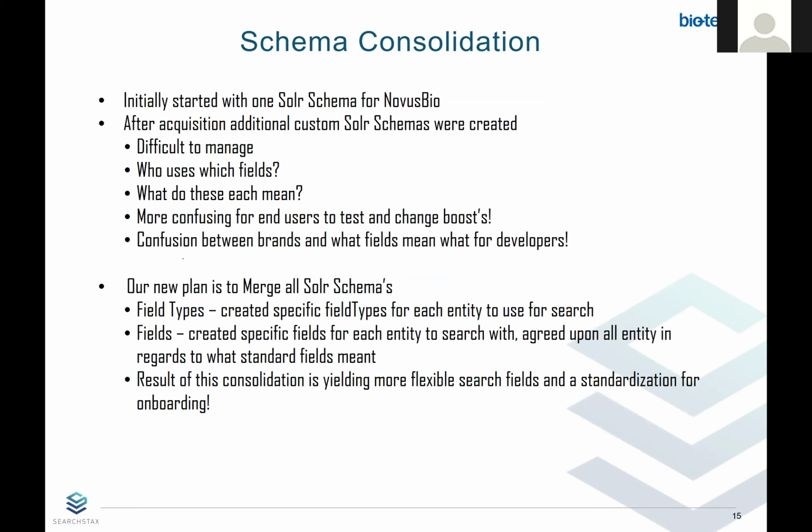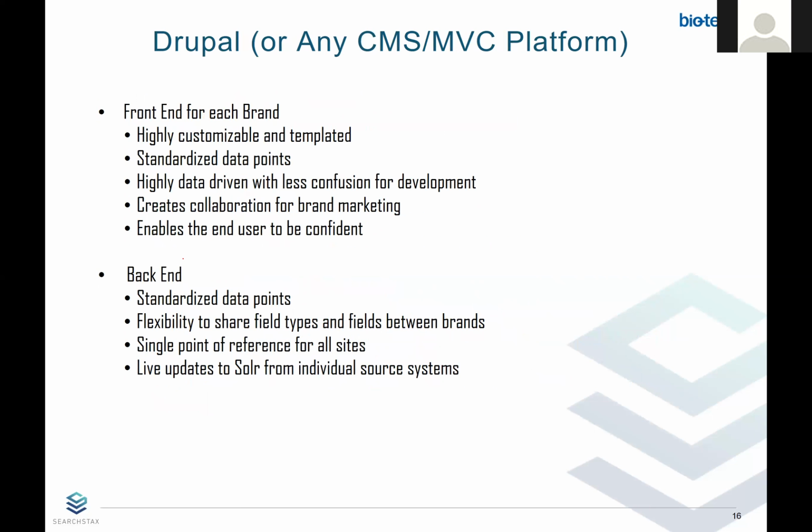So now our marketing team can go to a tool that we set up to test out different boost changes and know exactly what that field contains and how it's going to analyze, filter, and tokenize. Everything that's in that search bucket, is what we call it. So yeah, we're kind of alluding to various points in the process.